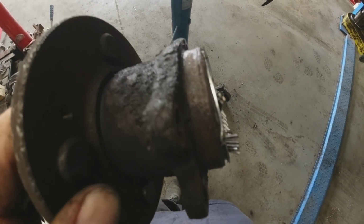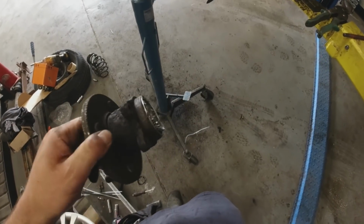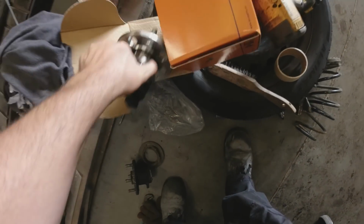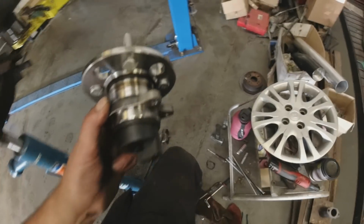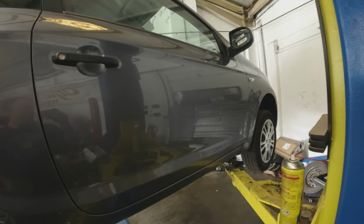Not mine, mine was absolutely seized, and as you can see by all the tools I've got out everywhere, it's taken a considerable amount of hammering and bashing to get it out, but it is now out, and we can get the new one back in and hopefully get going.